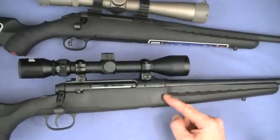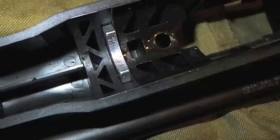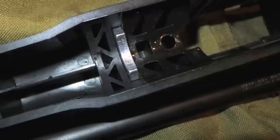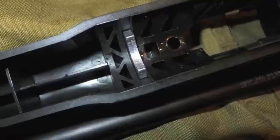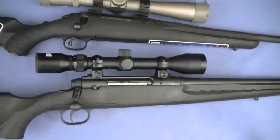Right about here is the recoil lug, and it's not part of the action. It's part of the stock. And it will mate into a portion of the receiver. Seems like it does its job. It's a little bit unconventional. They're doing it that way for cost. This is definitely a price point rifle, and there's going to have to be a way they come to that price point. That's one of them.